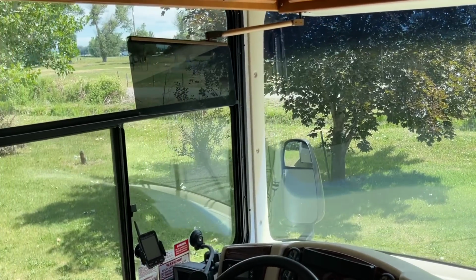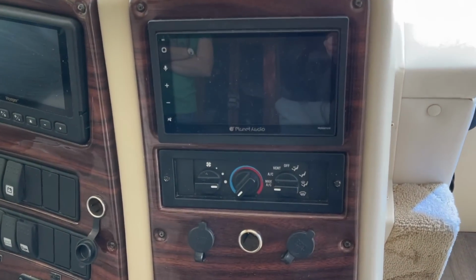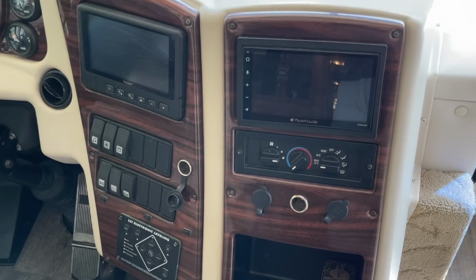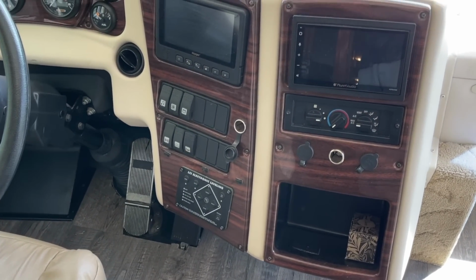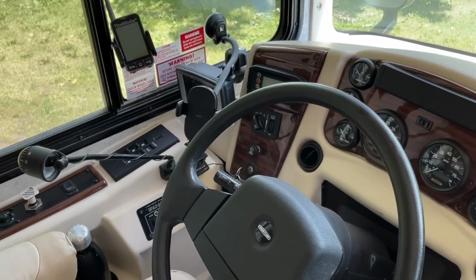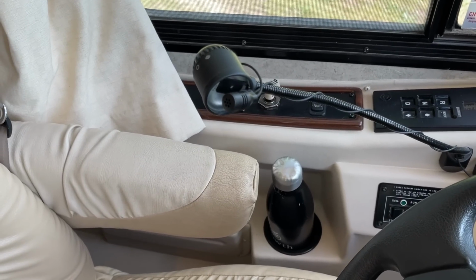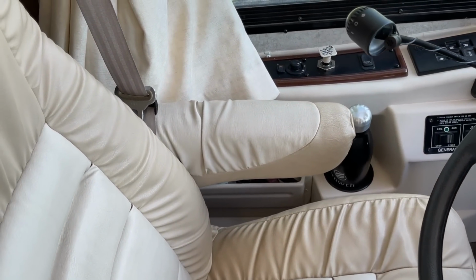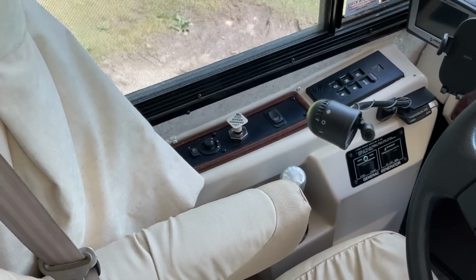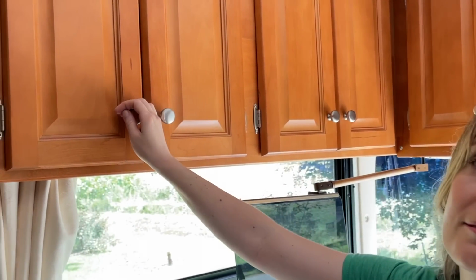Some other cool stuff as far as renovations goes that we did do. So we did do a new stereo there. So we have joined the 21st century with AirPlay and everything, so we can run our directions through there. I brought it over and hooked up a little mic there so we can talk over the phone and have a hands-free setup. So excited about that. So we actually have quite a bit of storage space up here.